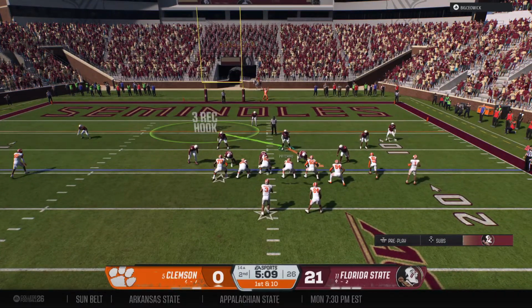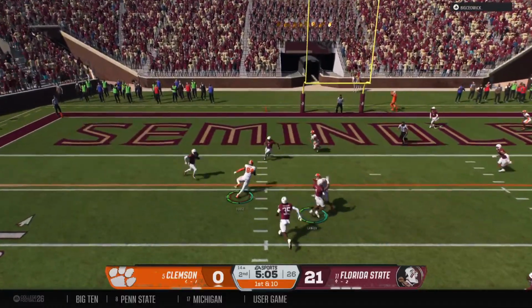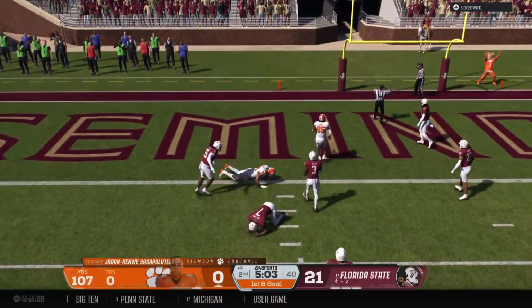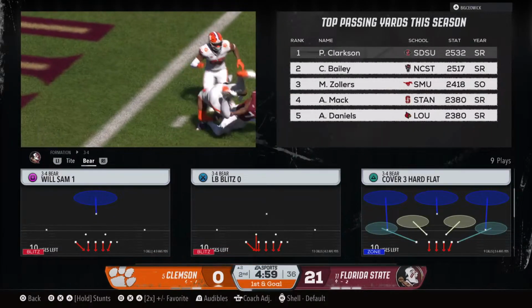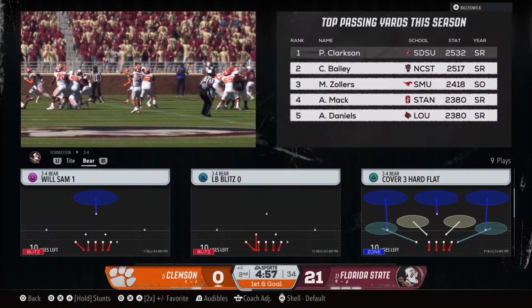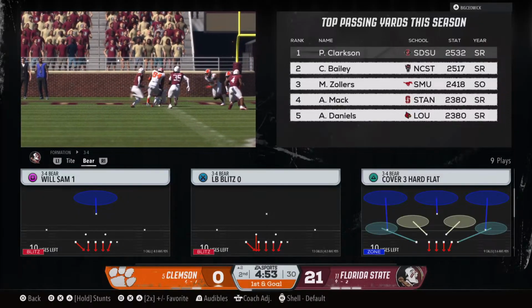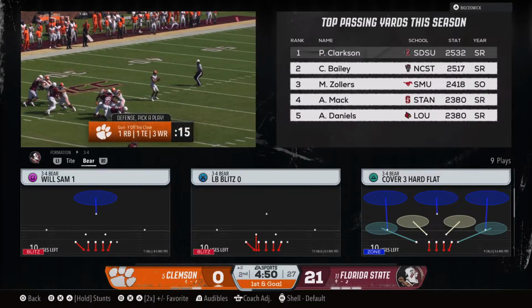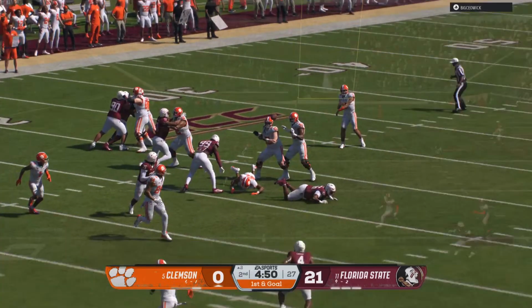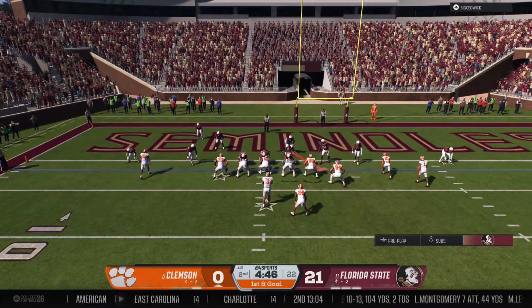Pre-snap motion from the offense. Snapping it from the red zone now, looking to throw. Snags the quick throw. Bring him down short of the goal line, but it's first and goal from the 2. And here the tight end shows off his hands for a nice gain. Love to see the big man get his touches. The Tigers looking to finish the drive here. It's first and goal.